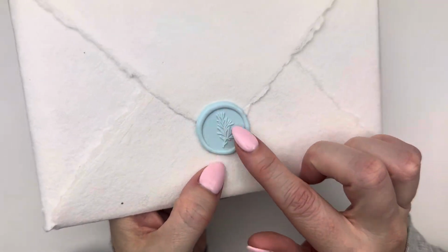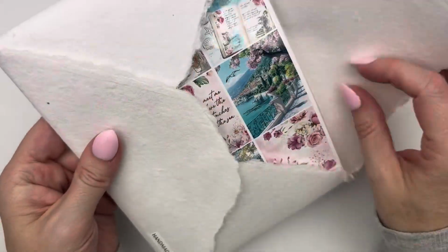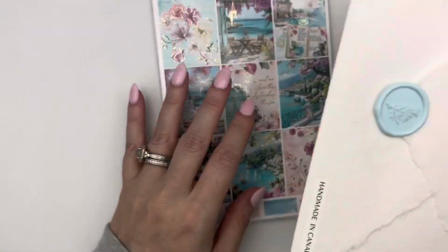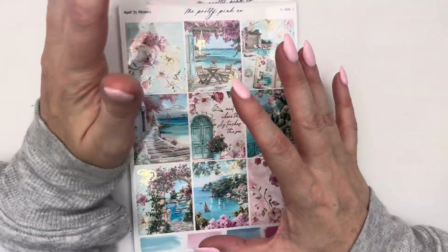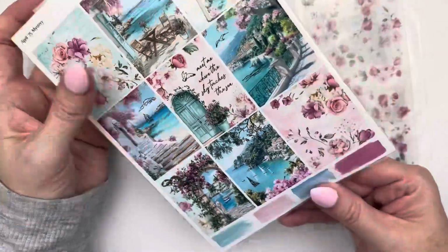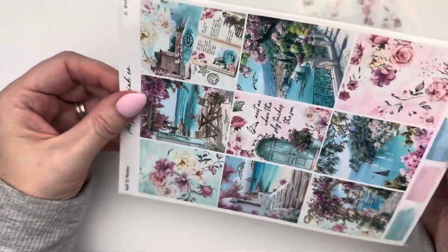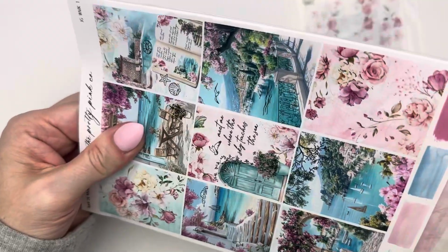So this month we've got this really pretty blue wax seal in this gorgeous paper envelope. And are you ready for this, you guys? Oh, it's so good. It is like a Santorini Grace style kit, but with pinks and blues. I feel like usually we're seeing yellows with these kind of collections. Like it's usually yellow and blue and lemons, which I'm a huge fan of, but how many of those can we have, right? So this being blue and pink and different shades of pink.